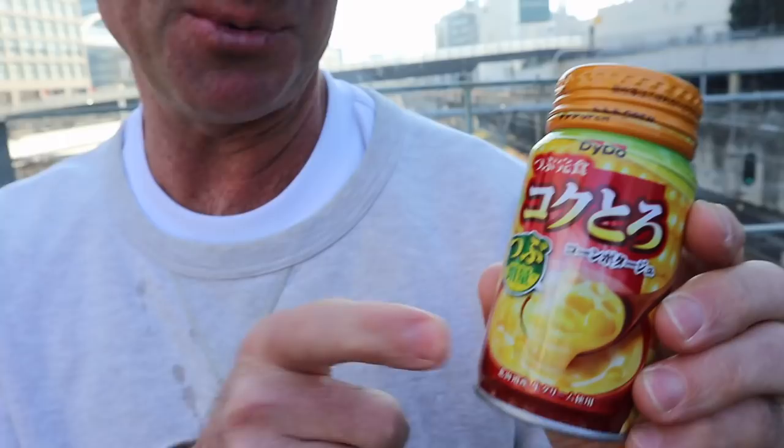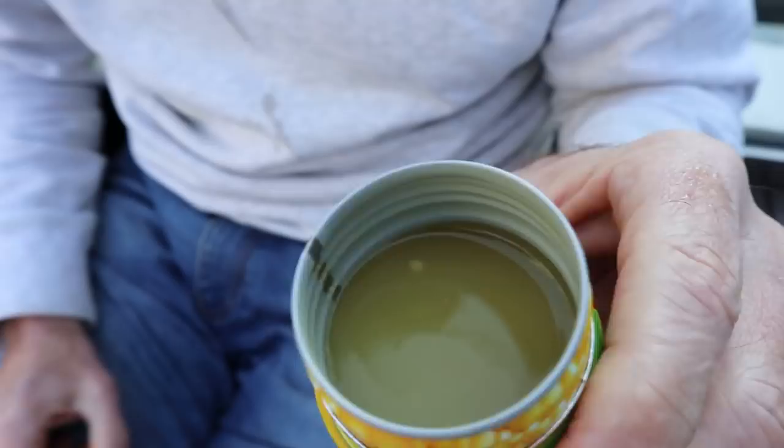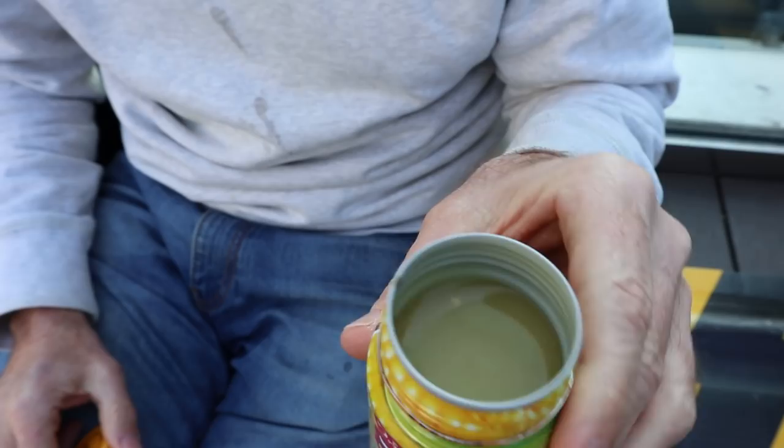The next one's going to be corn pottage soup, and this one is a winner. It's been in Japan for a long time. I've had this before. It's good. But the question is, will it have corn in it or not? I'm hoping it does. These are all watery in appearance, but I guess if you pour it out, it's really thick. Let's just drink it. I mean, since it's a drink, they have to make it sort of not too thick, right? I would think.